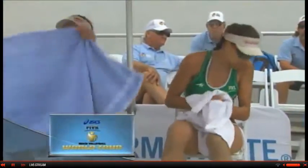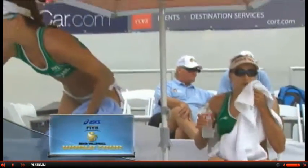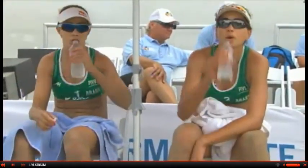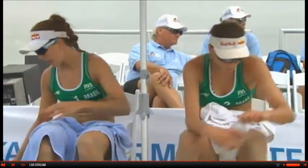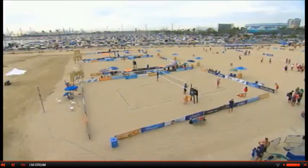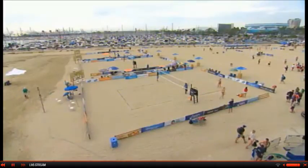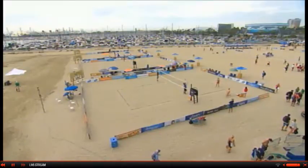They are wounded, they're one set down, they're behind the technical timeout. They have to come out fighting in the second half of the second set, otherwise their dreams of gold here in Long Beach will be over. And they will be in the uncertain situation of playing in the bronze medal match, but possibly playing and leaving with nothing. Such is the cruel reality of sport at this level. Four teams competing for three medals. It's musical chairs. And when that music stops, one team will be left standing.